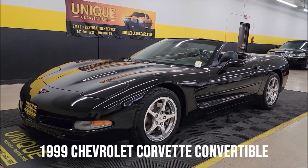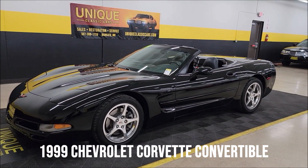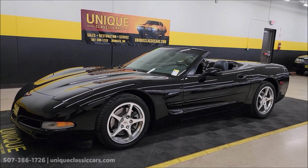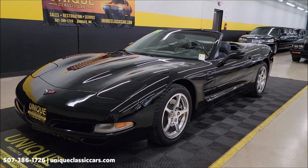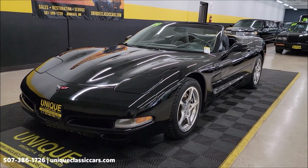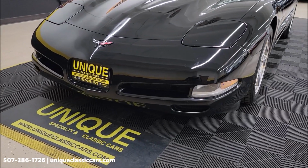Z5 time here at Unique Specialty and Classics. This particular one, 1999 Chevrolet Corvette convertible. Clean Carfax, no accidents indicated, confirmed miles, just a little over 62,000 on this particular car. Triple black, black roof, black interior, black exterior.